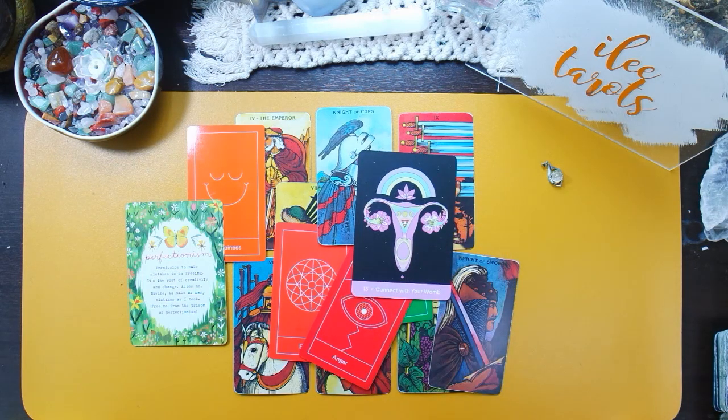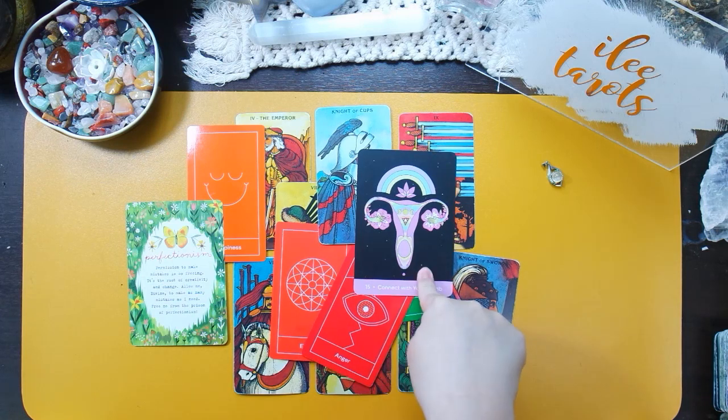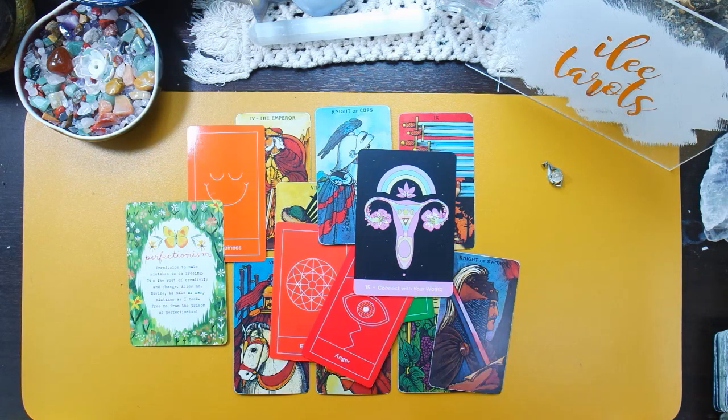This card always haunts me because the universe knows that I'm very afraid of this card because I'm not so clear with this card. Let me pull you another one, because sometimes this deck can be a bit too spiritual. So usually I always pull 2 cards. But this card does talk about creativity. I'll explain later.